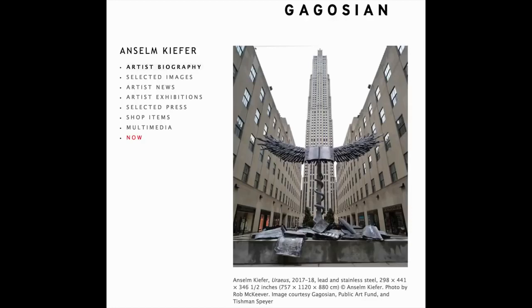I think there's a lot of symbolism going on here. And look at this picture here, how it aligns with the building here. This is all about ascension. This is all about an upward mobility of human beings and, you know, becoming gods.